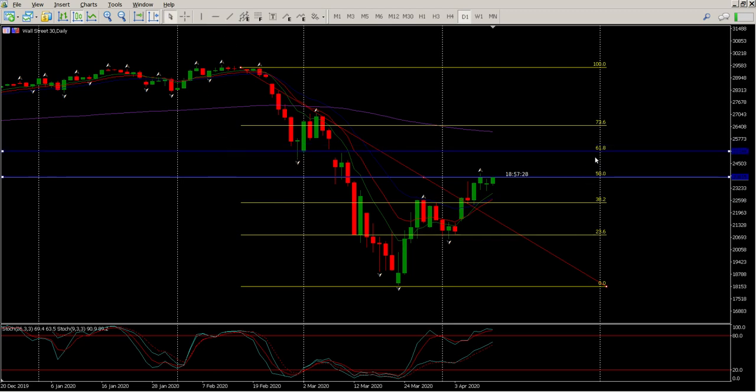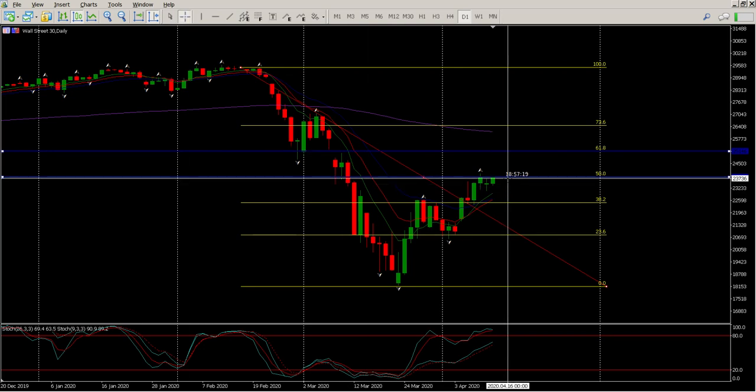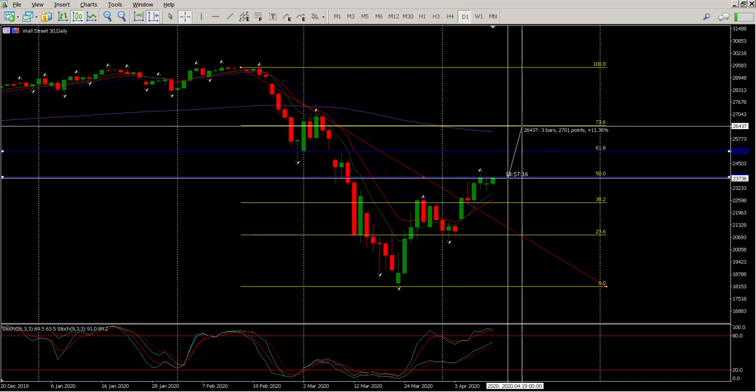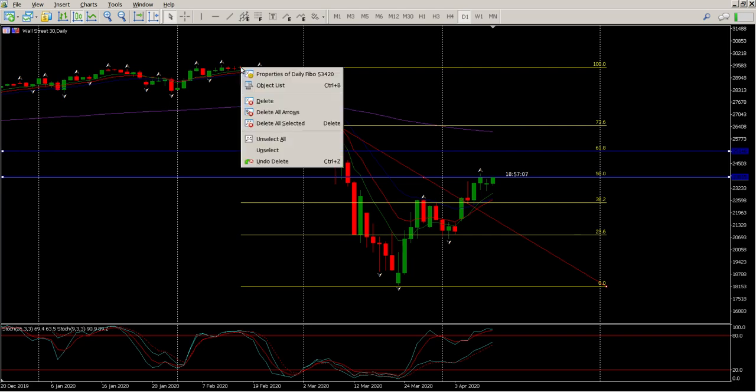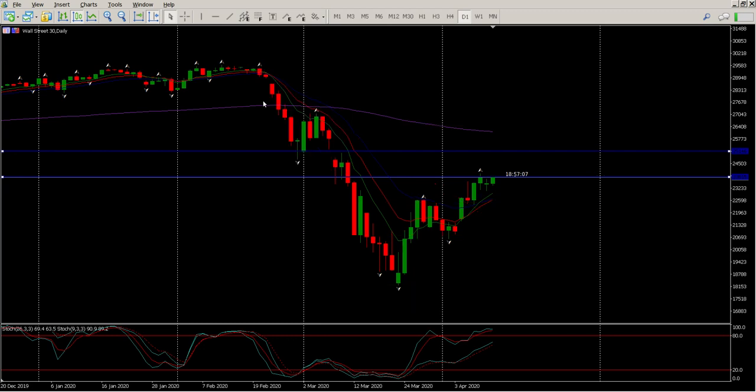There's our 61.8, and we've got a 200 EMA here. So the potential for us to move, and sorry, we've also got a gap here. So the potential for us to move another 2,700 odd points is fairly strong, but you've also got to bear in mind that we are at a fairly significant level at the moment, being the 50% Fibonacci.